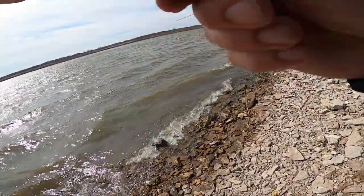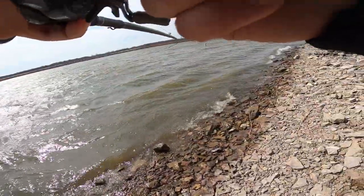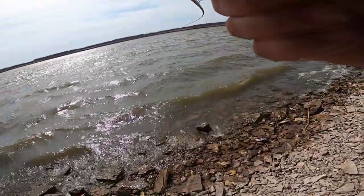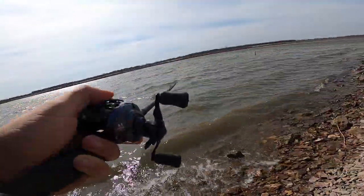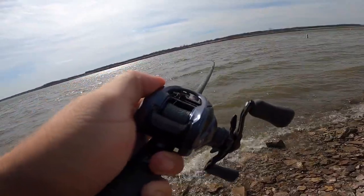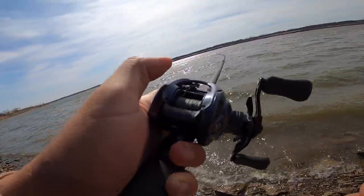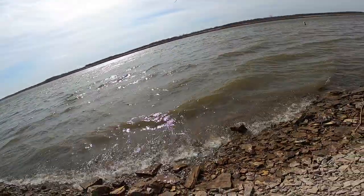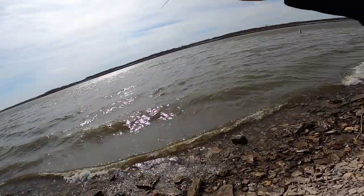For reference, this is a 7'6 heavy rod. Obviously, I want to land this fish, but I'm starting to get nervous that the other rods are going to get bit while I'm reeling this one in. Look at that. I have my drag set tight too. He's about to school me. I gotta stop him. I about lost all my line right there. This could be a real one.